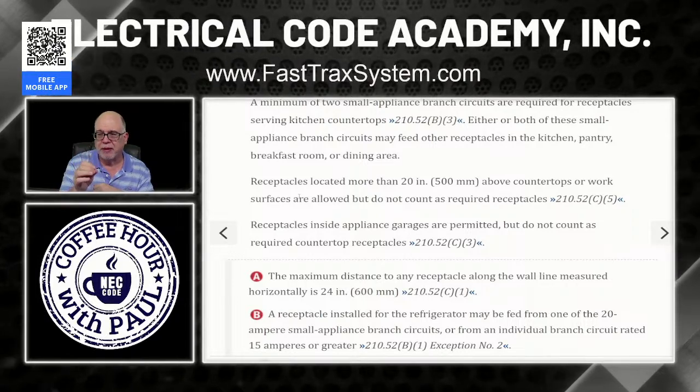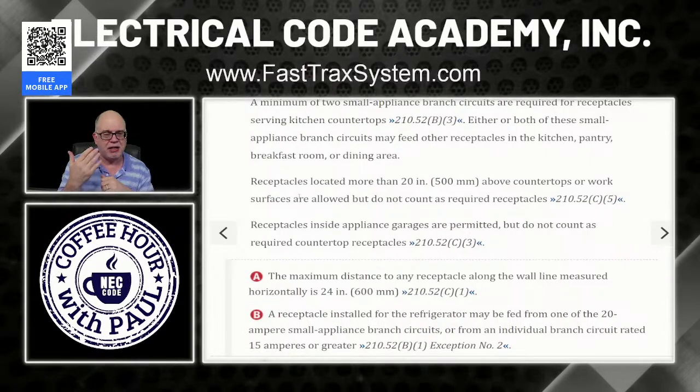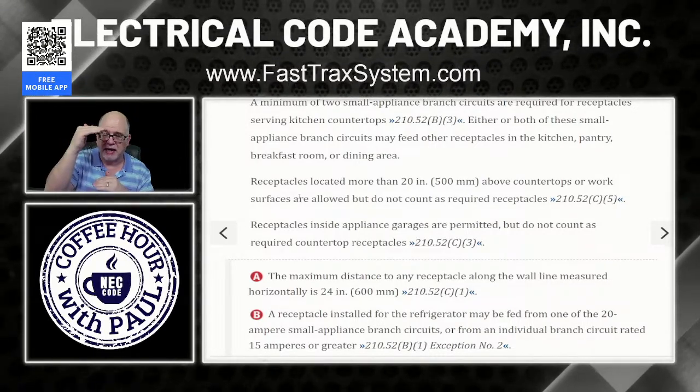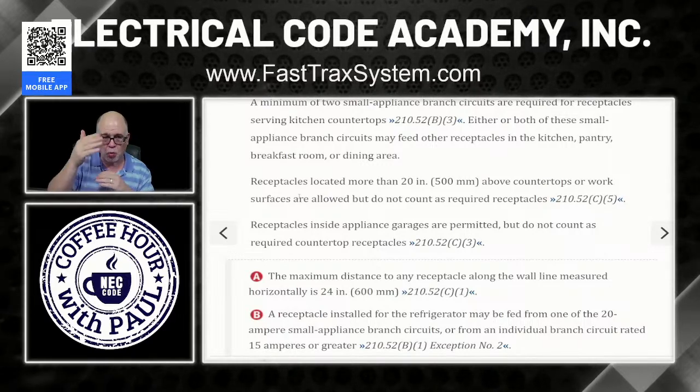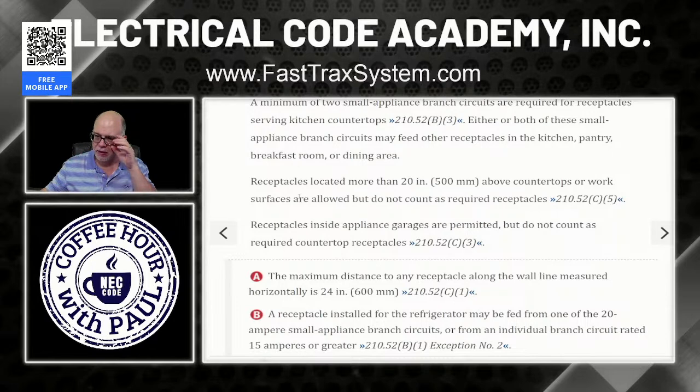If you're going to put the receptacles to serve the countertop, then you don't want them higher than 20 inches. Now, a lot of times people don't want them on the backsplash, but they have this underhang under the cabinet above the counter, and you can put something like plug mold up there to meet this requirement as long as it's not higher than what? 20 inches. Then it will count towards receptacles for your 2 foot, 4 foot spacing requirement, okay?